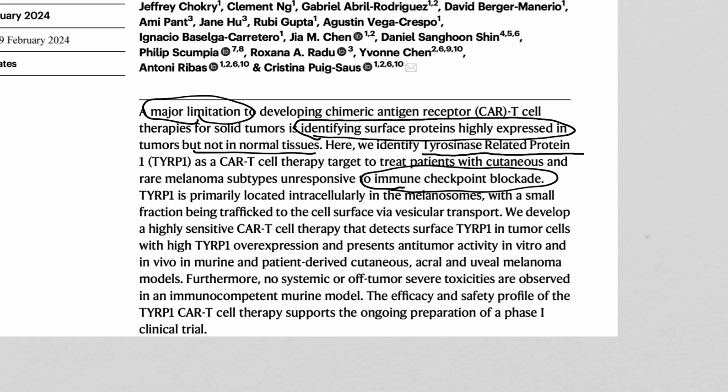This is actually all connecting because immune checkpoint blockers were where we spent some time several videos back going through those treatments and how cancer cells can evade the immune system. So if melanoma has not been successfully treated by immune checkpoint blockers, we're trying to find a follow-up treatment to attack them via a different mechanism.